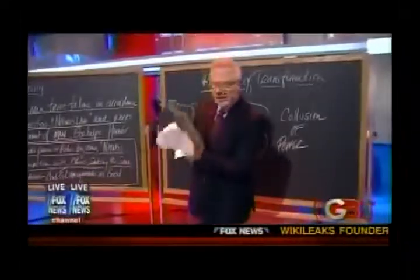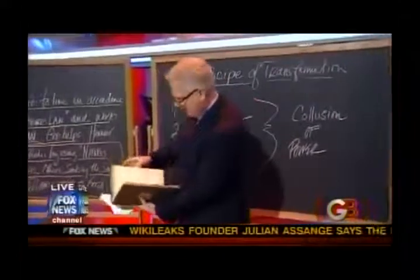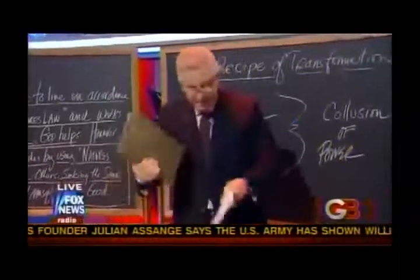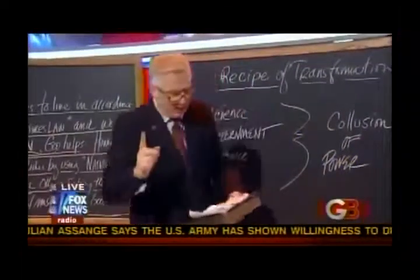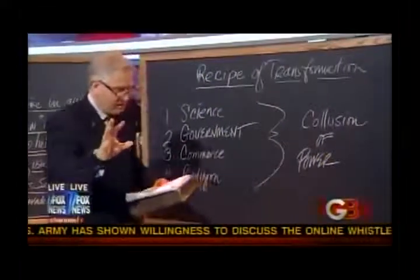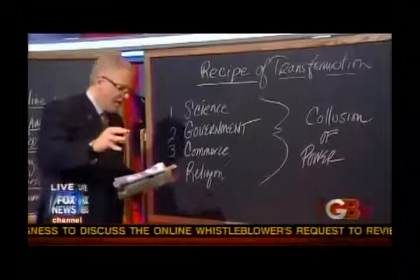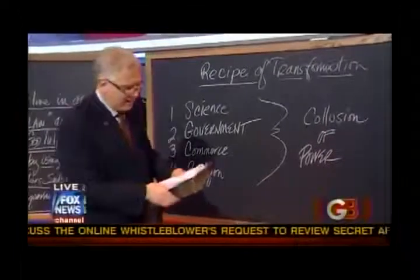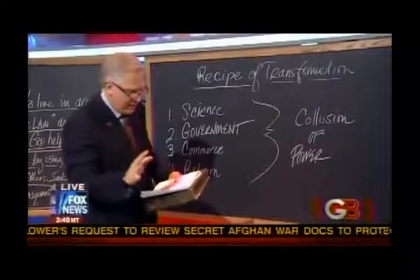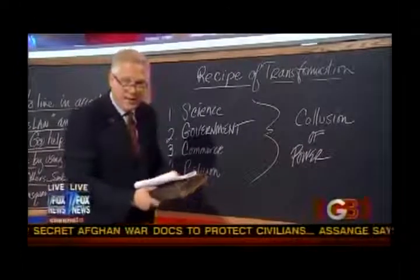This is the Smithsonian Annual Report, 1882-1883. This is John Wesley Powell. This is an original copy. John Wesley Powell, the director of the Bureau of Ethnology at the Smithsonian Institution, said this: artifacts found prior to Christopher Columbus's arrival would be considered illegitimate by the Smithsonian.